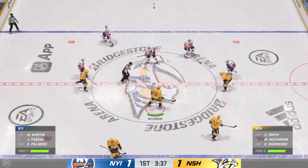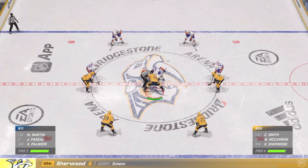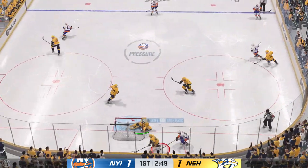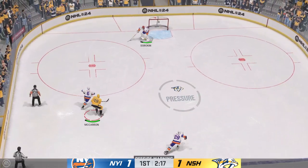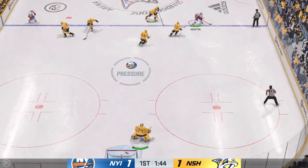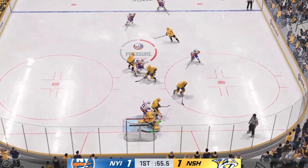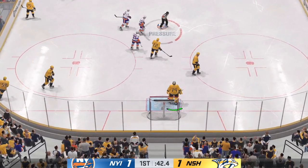Here in the late goings of the period, we are all tied up in this one. And off the draw at center, they take control of the puck. Nashville's got possession of the puck. Exploring options here inside the defensive zone. Moving into the attacking zone. Long reach breaks up the momentum. Moves it to Pasho. Oh, gets a blocker on it to turn it away. Goaltender covers up. We got a stoppage in play.